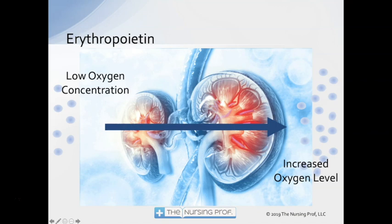In some cases, though, we may have a normal red blood cell count and still a low oxygen concentration. Can you think of some situations where that might occur? How about in a patient who has COPD? They have a chronically low oxygen concentration. Their oxygen saturation is chronically 88%, and they walk around every day with that. They're fine with it, no problem.